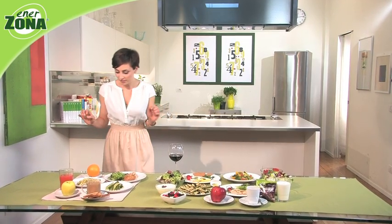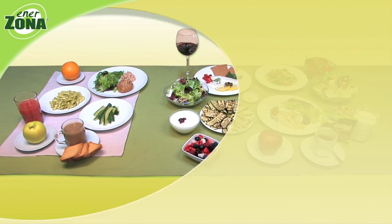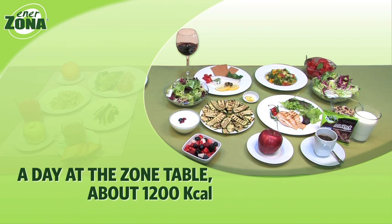I can't wait. First of all, I want to show you something that always surprises me. Can you see here? This is what you can eat on one day of dieting for a total of about 1200 kcal. Whereas here, this is what you can eat on one day of the Zone diet. And the calories are the same. Fantastic, right? How is this possible?